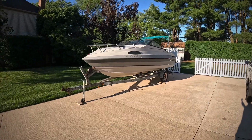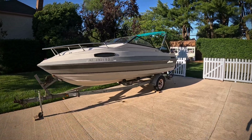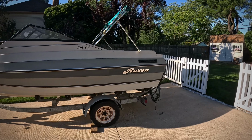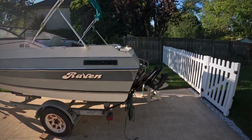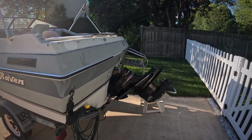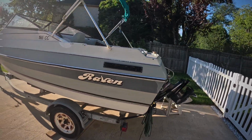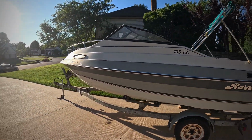I'm a 19-year-old college student, and I just got given a 35-year-old boat for free. So here she is. This is the 1989 Raven 195 with a Mercruiser 3.0 4-cylinder engine. It's a gorgeous boat, and if it looks familiar to you, then you probably know who I got it from.